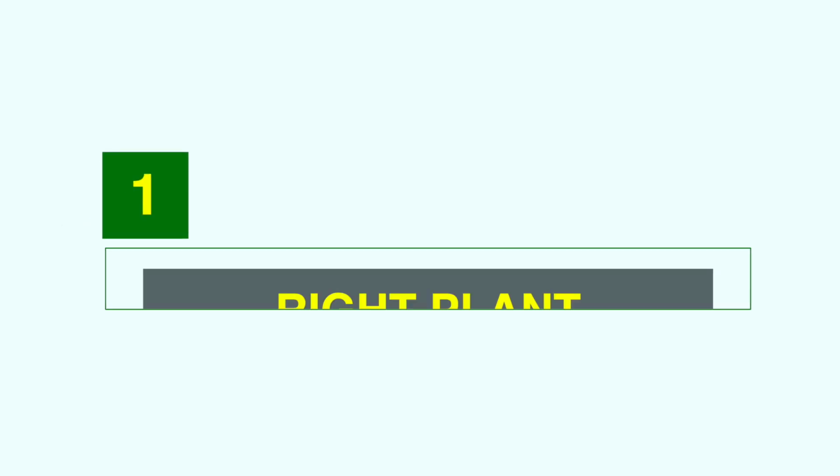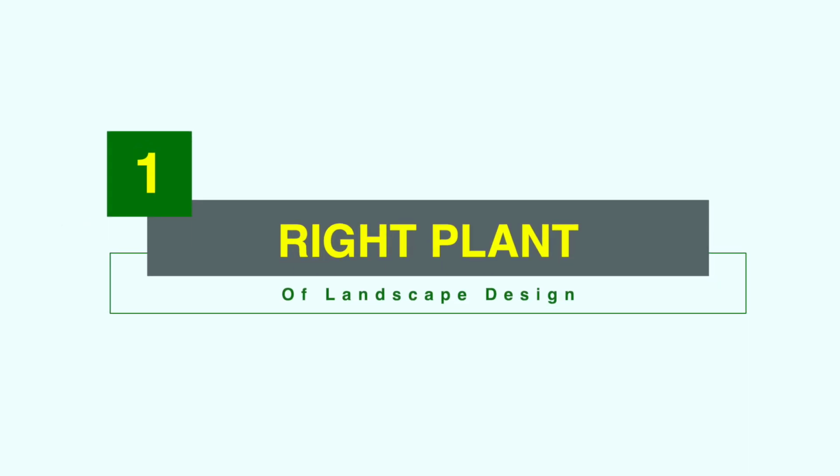Let's delve into those 3 R's, shall we? Let's look at our first R, and that is the right plant. So when we talk about the right plant, we're basically talking about a proper sizing to start off with.